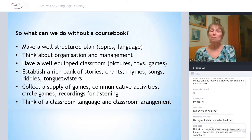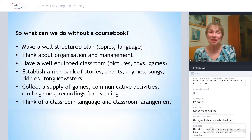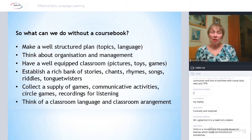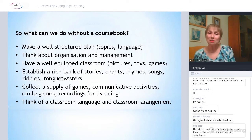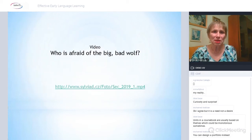Then it's advisable to have a well-equipped classroom with pictures, toys, real objects, books, and so on. It's quite essential to have a rich bank of stories, chants, rhymes, and all those nice things. And the most important of them is songs. They really react well to songs, as you will see in a minute. Then you should know some games, communicative activities, circle games, recordings for listening, multisensory activities, so that the children absorb the language in every possible way. You should think about a classroom language and classroom arrangement, and I think that's quite enough about this.